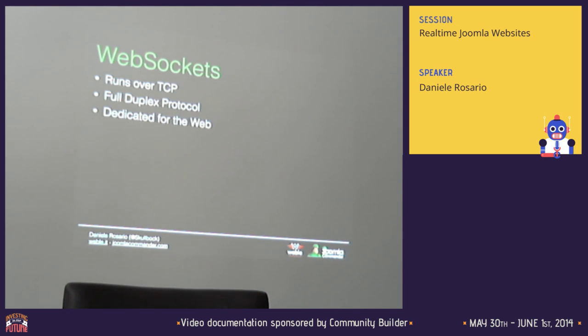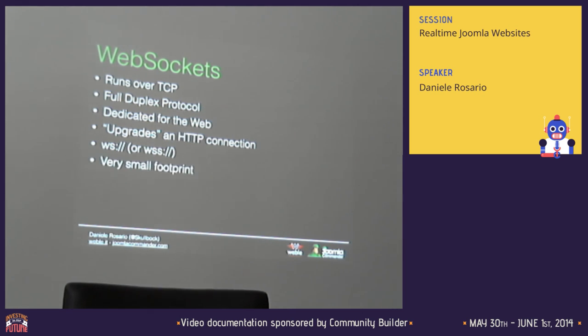It's dedicated for the web, so it's not some other technology like a normal TCP local connection. It's just for web. And it bases itself on an HTTP connection. So you first do an HTTP connection, and then it upgrades itself to a WebSocket if the WebSocket is available. And its protocol prefix is ws, or wss if you want to do a secure encrypted connection over WebSocket.